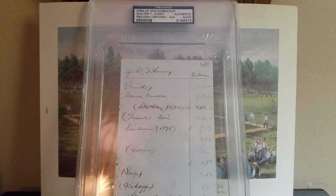I love this signature. The historical significance is amazing, just thinking about the fact that this man played in the first ever baseball game back in 1846 just astounds me, and the fact that I have his signature and his handwriting front and back, I'm just in love with this piece, to say the least.